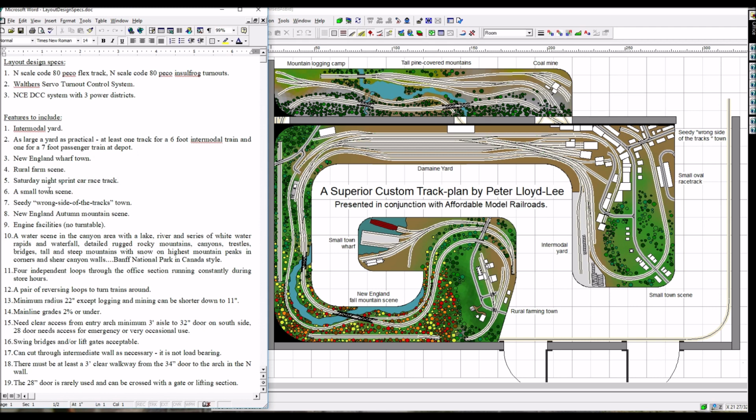Originally I was thinking that the rural farm and the small town scene could be combined, but then doing the design I eventually found space to have both of them separately. He wants a seedy wrong side of the tracks town. He wants a New England autumn mountain scene. He wants an engine facility but no turntable. He specified no turntable.